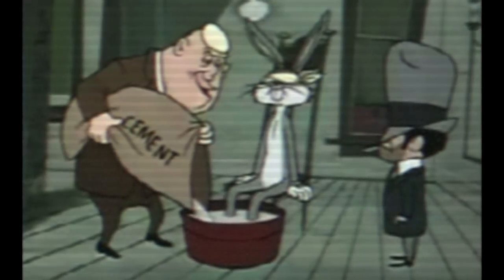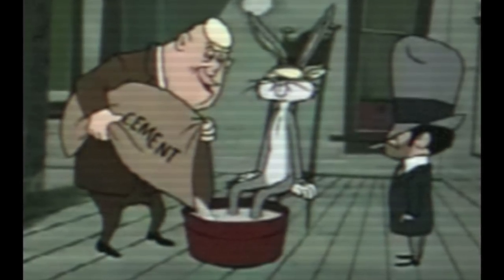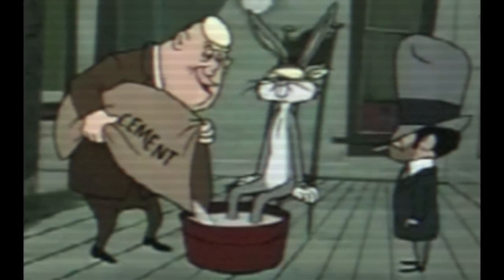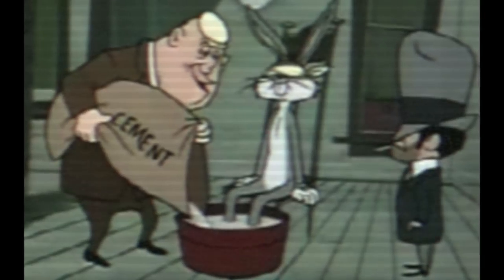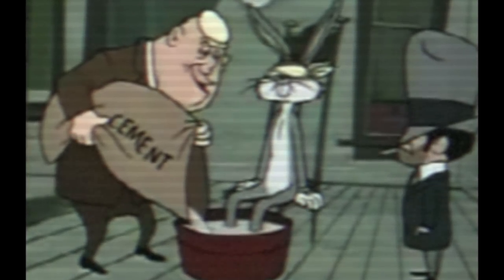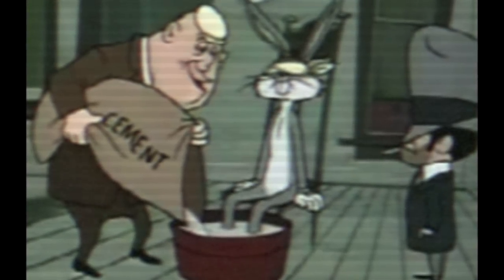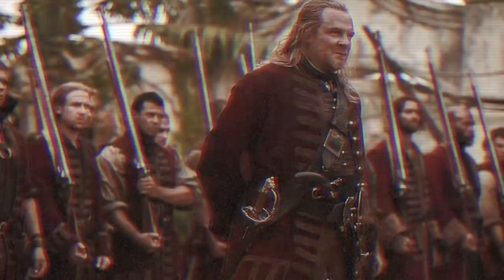Number 17. Cement shoes. The cement shoes were introduced by the American Mafia when they executed enemies, traitors, or spies by placing their feet inside cinder blocks and then filling them up with wet cement. Once it dried, the victim would be thrown alive into a river or other deep body of water.